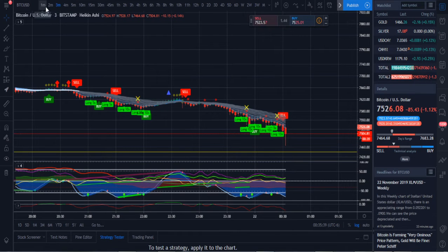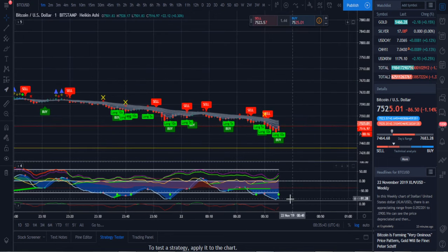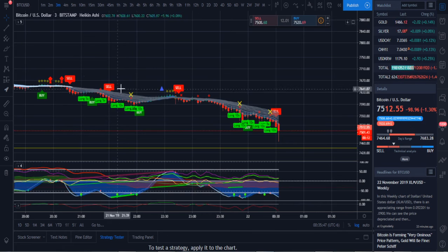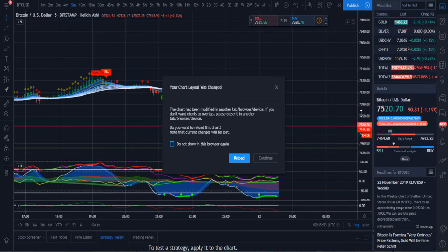So let's take a look at our 1-minute, see what's going on. Yellow X's, green dot. Okay, I'm going to run through this pretty quick just to give y'all an update. So we have our 3-minute, 5-minute, 7,500 is still trying to hold.